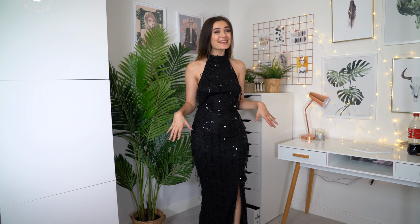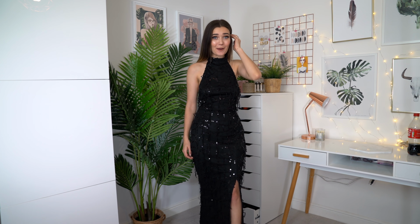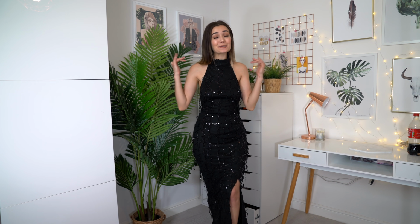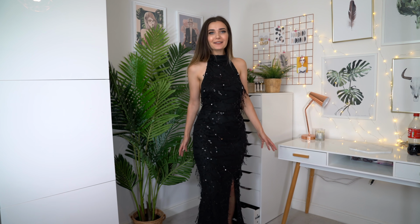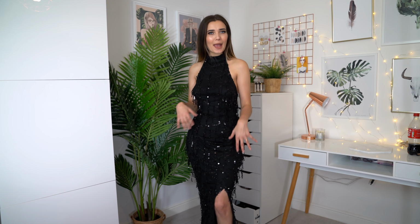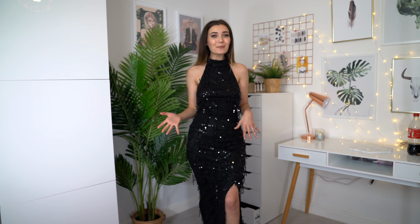This dress is absolutely gorgeous. I'm obsessed with it. Honestly, look at this sparkle. It is screaming prom. I love the fact that this dress has a bit of movement as well, so no matter what you're doing, it looks like you're ready to party, which is definitely a big plus. I love the fact that it's not too exposed, it's still a very modest prom dress, but it's definitely got that glam edge to it, which I love.